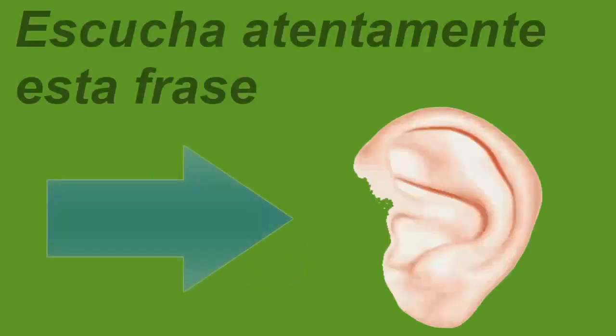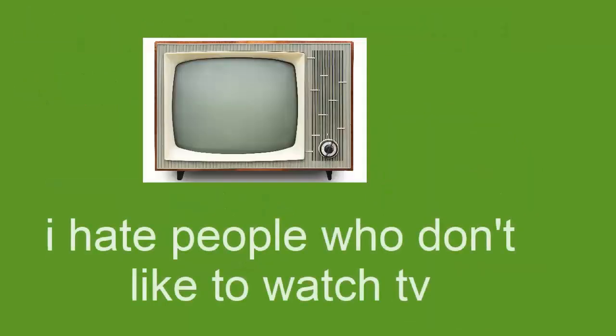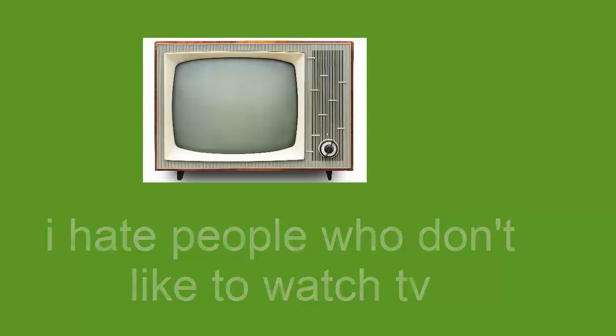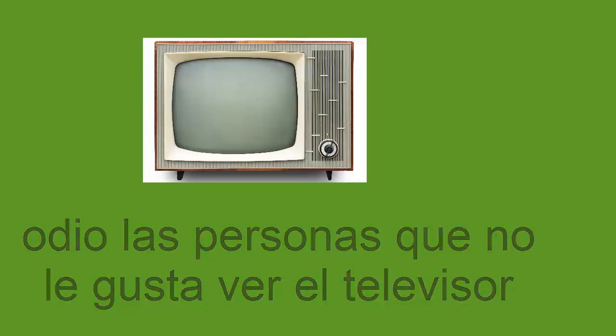Televisor. TV. I hate people who don't like to watch TV. Odio a las personas que no le gustan ver la televisión.